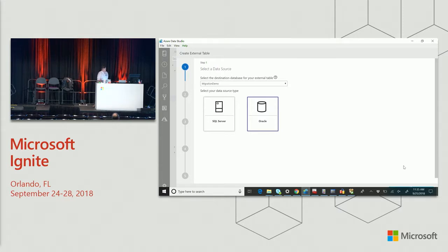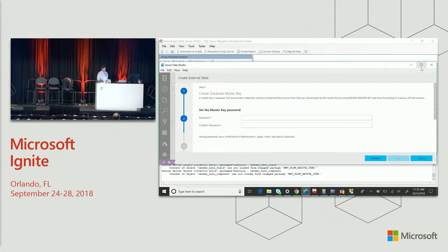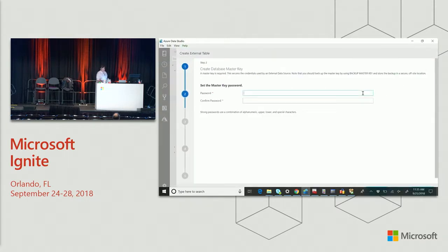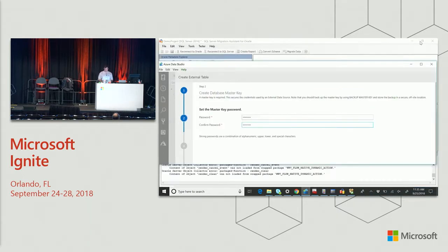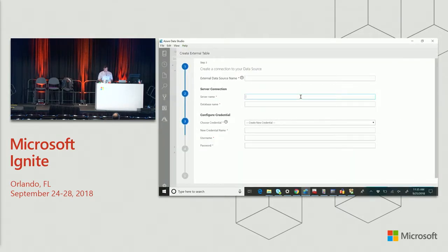I'm not going to go through the demo all the way because we're a little bit short on time, but what this does, and let me go here so I can click next. From our SQL Server box, we'll go ahead and create a master key. This is typical of any PolyBase thing. This is just going to be to encrypt the credentials that we're using. We then define our Oracle connection.